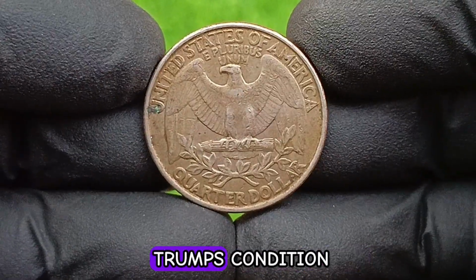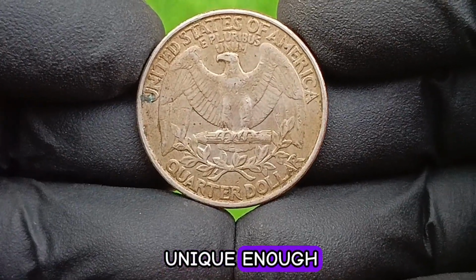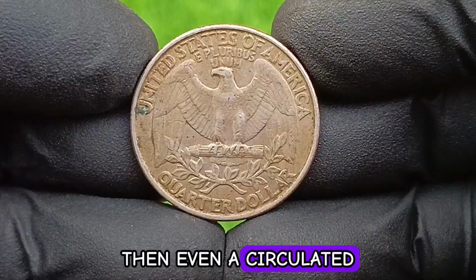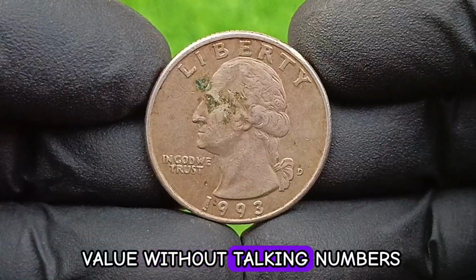Because when rarity trumps condition, collectors are willing to overlook wear and dirt. If an error is unique enough, if the coin story is compelling enough, then even a circulated, well-worn specimen can become a high-value masterpiece.